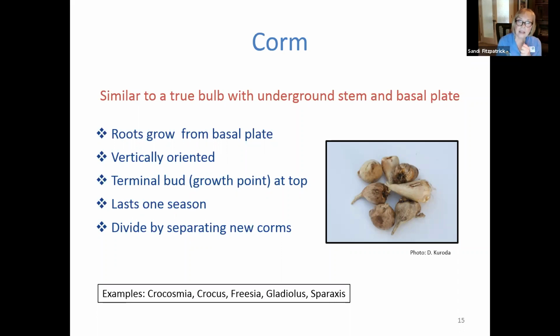The resource documents that I used for this presentation suggest that a corm normally will last one season, but I know that my freesia and sparaxis come back year after year. So anyway, it depends, doesn't it? That's what we say in Master Gardeners.